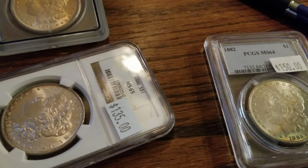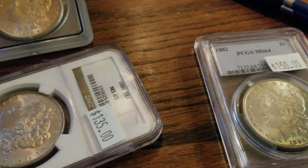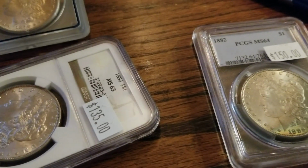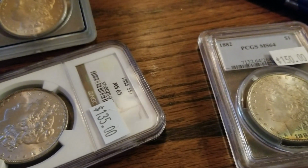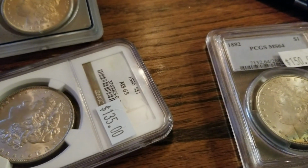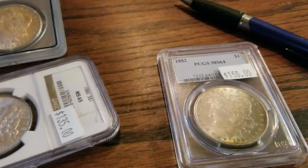Excellent areas to look for toned coins, he says, are 19th century type, early Walking Liberty halves, Seated, anything Seated, either proof or business strike, Barber, proof or business strike, just a lot of good stuff out there.